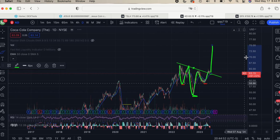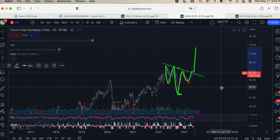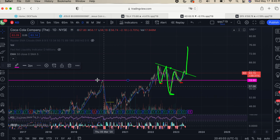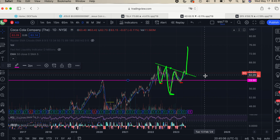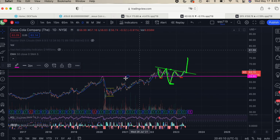I love Coca-Cola. I'm looking at a whole case of Coke here that I've been drinking all day. But it's beautiful. It's the most beautiful chart on the market right now, Coca-Cola. This is going to be the next NVIDIA. I don't know why. I have no idea why. But Coke is my most bullish stock.